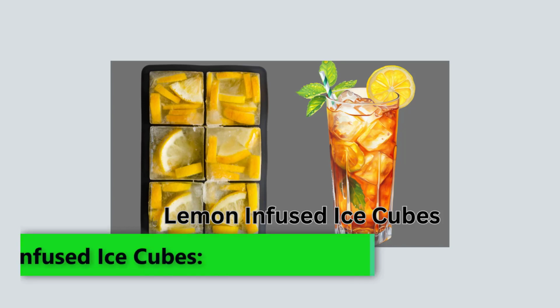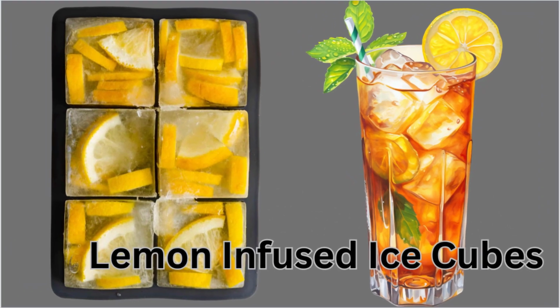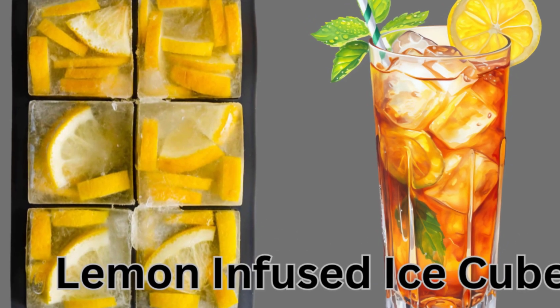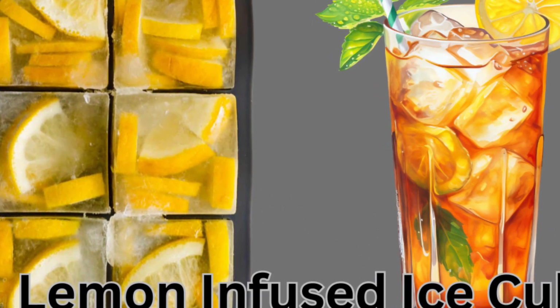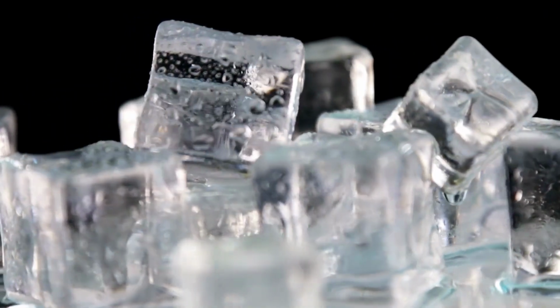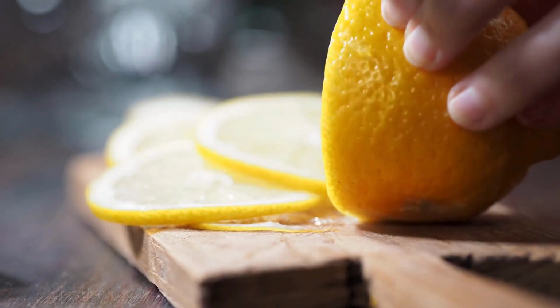Number 1. Lemon-infused ice cubes. Our first hack is a game changer for your drinks, lemon-infused ice cubes. These aren't just ordinary ice cubes, they're like a burst of sunshine in your glass. You might be wondering, why bother with lemon-infused ice cubes? Well, beyond the cooling effect, they add a delightful citrusy flavor to your beverages, making them extra refreshing.